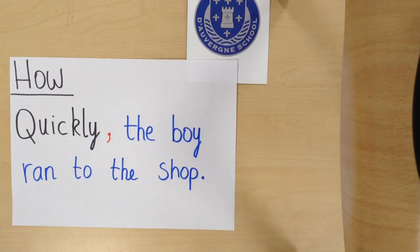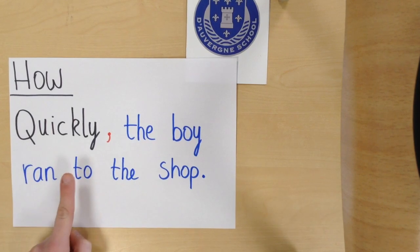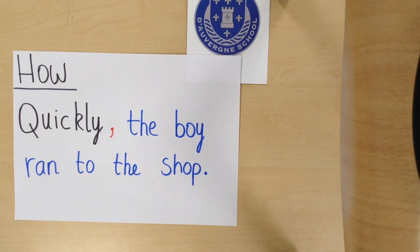How? Fronted adverbials can be added to sentences to describe the manner. They explain to the reader how something's happened. For example, quickly, comma, the boy ran to the shop. It is describing how the boy ran to the shop. The boy ran to the shop quickly.